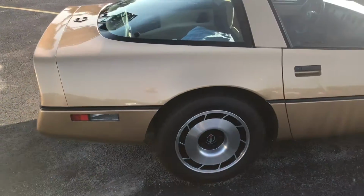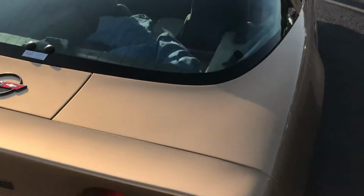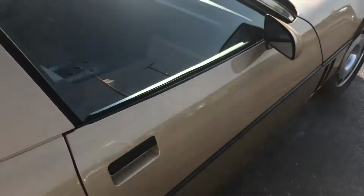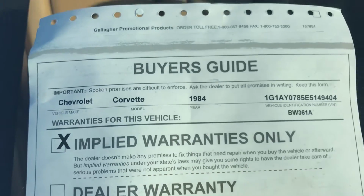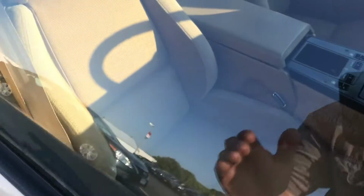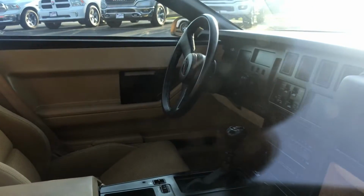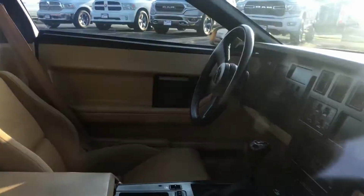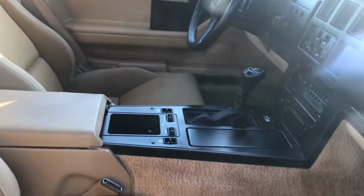This is a fantastic example of a 1984 base model Corvette. As far as all the bells and whistles are concerned, it's not in perfect shape. The dealership's closed, so I can't get inside of it. But that might be something for later down the road. It does appear to have the Doug Nash 4+3, which is kind of cool, but that's not going to work with me.